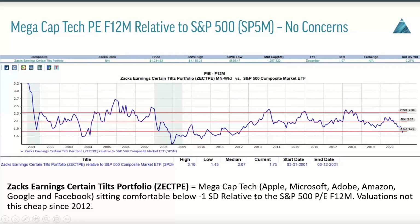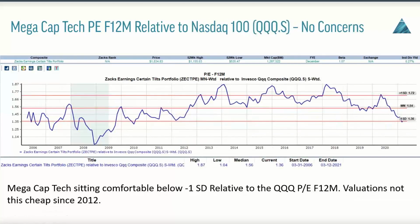So again, no concerns regarding the valuations of that mega cap group. Same thing with this mega cap tech group relative to the triple Qs. If you look at this group sitting comfortably below one standard deviation, haven't been this cheap again since 2012. The idea here is that if these six names, which the bulk of them obviously dominate the triple Qs, represent minus one standard deviation of that forward multiple valuation relative to the triple Qs, that must mean that we've got a lot of very expensive stocks in the triple Qs. And that's what we're going to explore today.